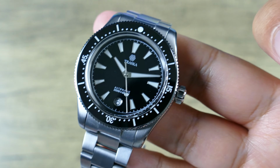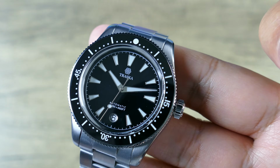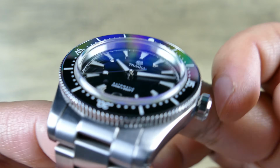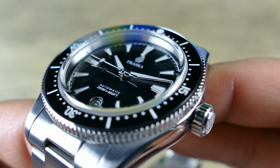So I can appreciate those little nuances, and it's definitely more of the devil being in the details. So double box domed, and it does have an inner AR coating. Since it's domed on the outside and on the underside, that means you can view it at a very harsh angle here and still remain ultimately very, very legible.